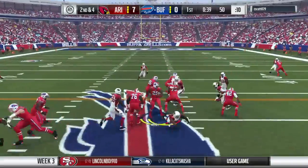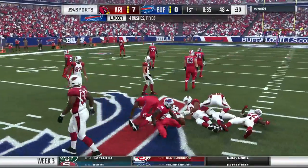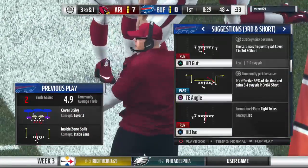On second down, it's McCoy. And he'll get this into enemy territory, but not by much as he's down to the 48. They got 2 of the 3 they needed there. It leaves them with third and just a yard.